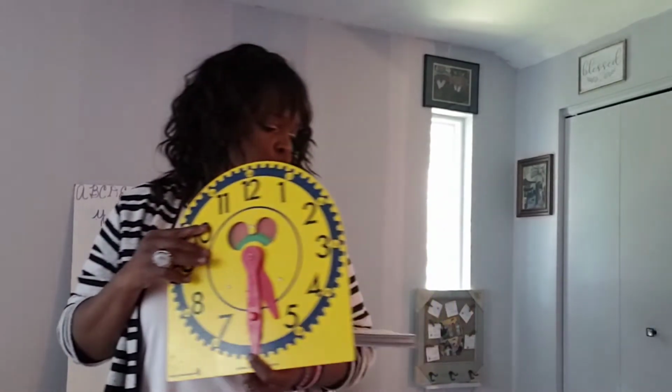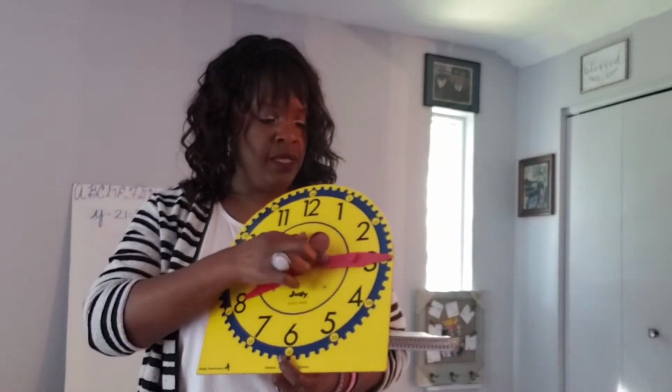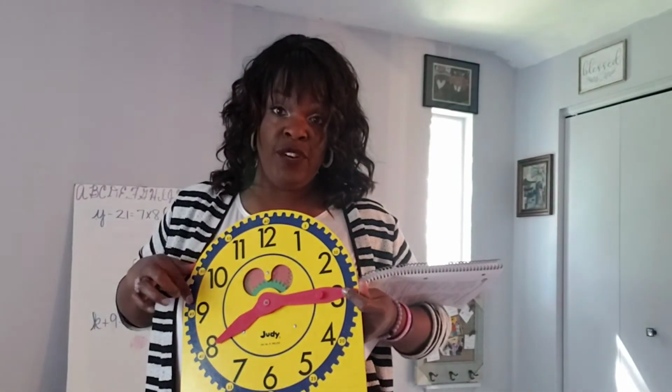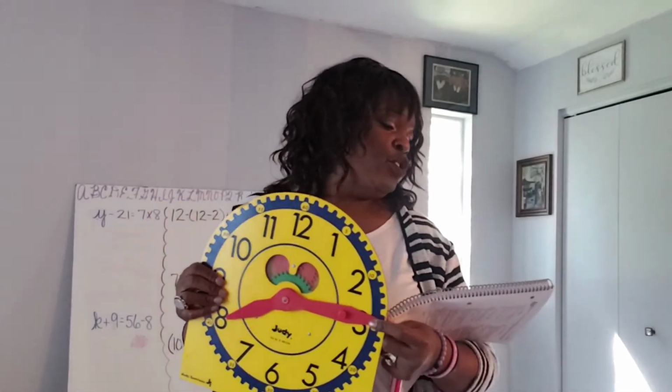Then the last one, 7:15. So 7:15 means, remember our quarters, 3 and 9 are our quarters. 3 is quarter after, 9 is quarter till, because it's going to the hour. 3 is after the hour. So 7:15, and then we're going to set it for 12 minutes later. 5, 10, and then 11, 12. We count to that 12 again. And once again, we are on 7:27. We're on that 7, okay? So 7:27 would be the right answer.